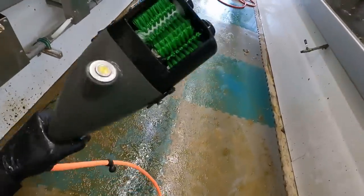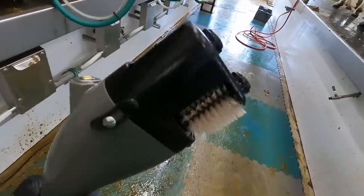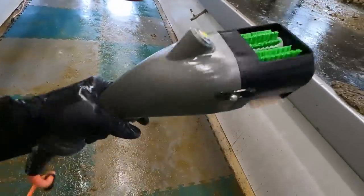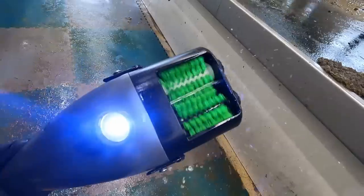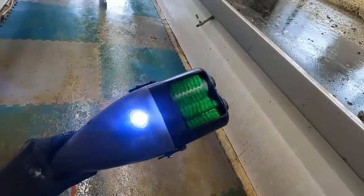So this is a setup right here. There's two brushes on top. And then a third brush on the bottom there to get the teat end. So, trigger here, if you hold the trigger, it sprays out the pre-dip. And then once you let it off, it just goes into the drying phase.